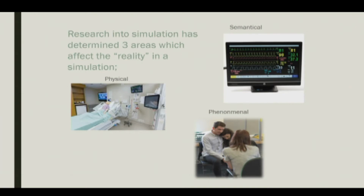The semantical mode is more the relay of information. So this can be done in various ways in simulation. Sometimes somebody will just verbally tell you what the oxygen saturations are, for example, or more and more we're moving towards higher fidelity semantical mode, where you have a monitor there. When you ask for certain things, they will become apparent, or you have to attach monitoring. You've got sounds, you've got numbers, and those numbers change, and that allows people to engage better in the simulation. It's more like a normal clinical situation.